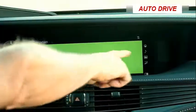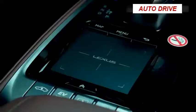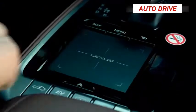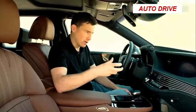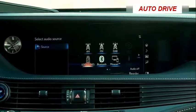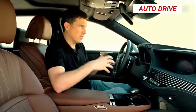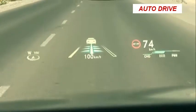It's massive. Now you control it using this laptop-style touchpad. You scroll along between the different icons and press down to select one. Though I don't find this system quite as easy to use as the swivel wheel that you get with BMW's iDrive. Also, the menu structure isn't that intuitive. It can be a bit confusing. One thing that isn't confusing though is the huge heads-up display you get with this car. It's absolutely massive and really makes it easy to pick up key information when you're driving along.